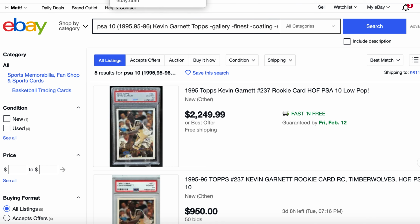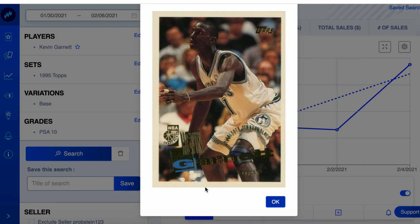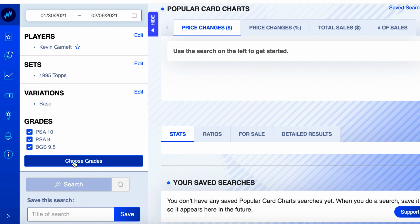Very low pop count. I mean, 188, that's so low. And it's a Topps. It says draft pick right here. I like it. I like it. You know what? Let's take a look at what his PSA 9 is, because maybe this is a little. That's the hell. Let's look at his BGS 9.5 too.